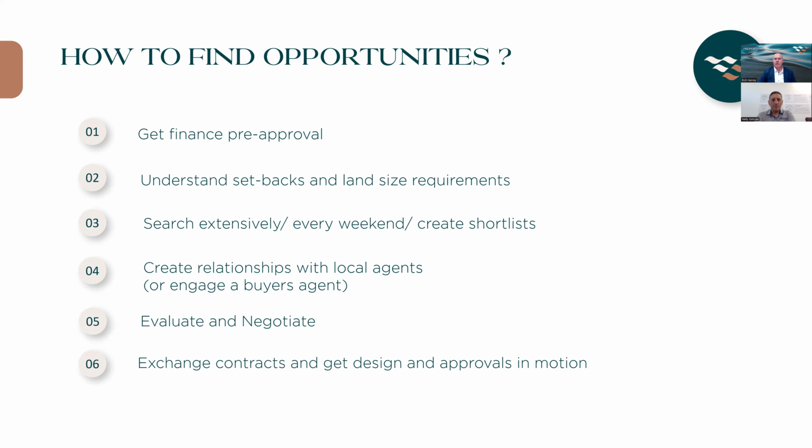And you've got to create strong relationships with local agents so you can jump on opportunities that come up. Because I know for a fact, being out there myself, it's very, very competitive. So you can do the DIY approach, or you can engage someone like ourselves to help you with that whole process. Then you've got to evaluate what to pay for the site. Now, a lot of vendors are building in the price potential, if you like, Wally, at the moment. That's quite tricky. So you've got to make sure you're paying a fair price and not an inflated price on the property. Then you've got to get your contracts exchanged, get your design process underway, and your approvals in motion.